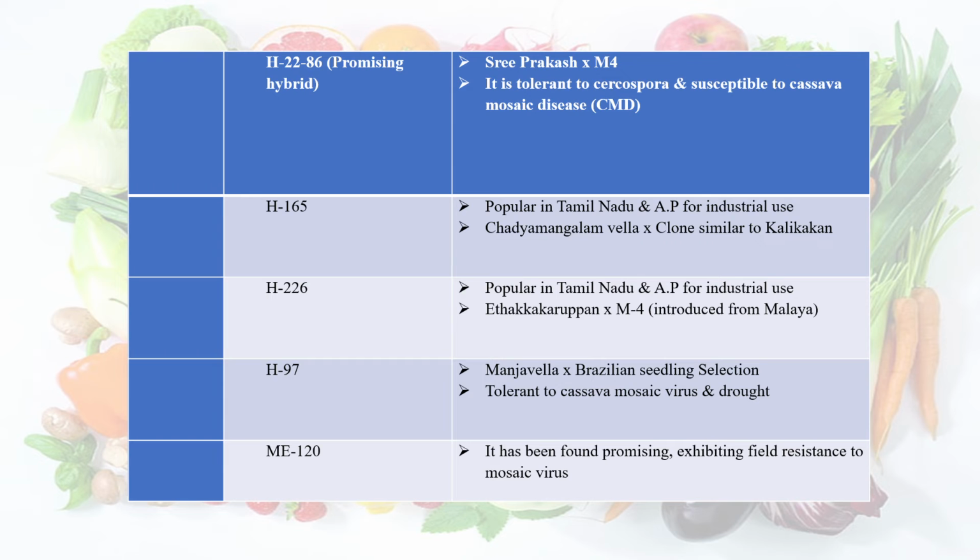H2286. It is a promising hybrid. This hybrid was developed from Sri Prakash cross M4. Through this cross, we developed this H2286. It is tolerant to Cercospora and susceptible to cassava mosaic disease.